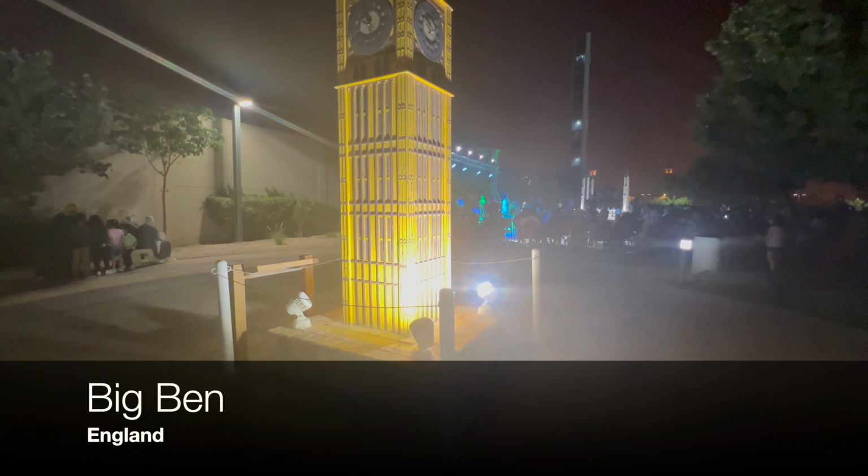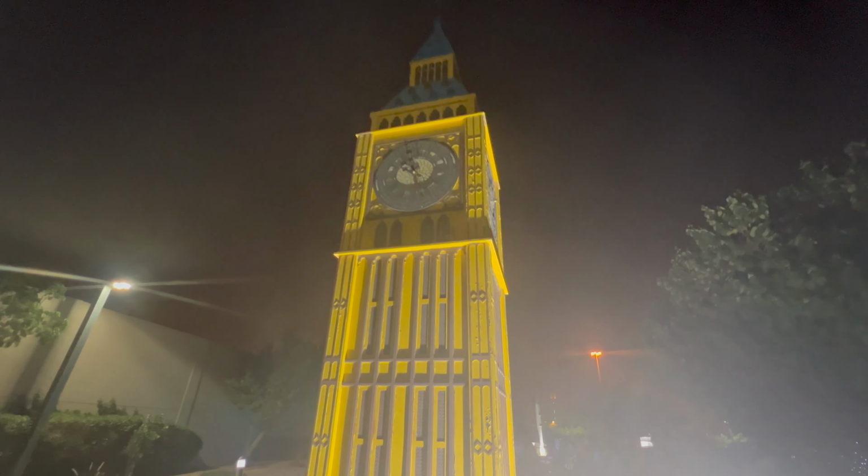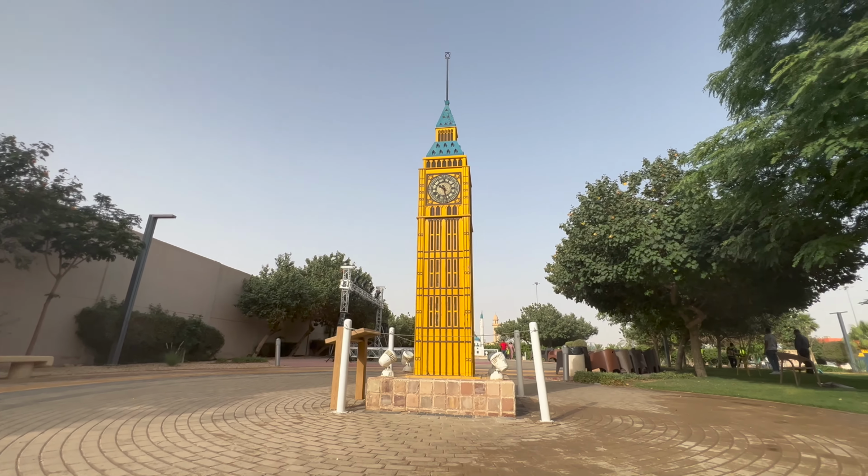The Big Ben in England is one of the most famous landmarks in London. Big Ben is the nickname of the bell that hangs in the clock tower, now called Elizabeth's Tower.